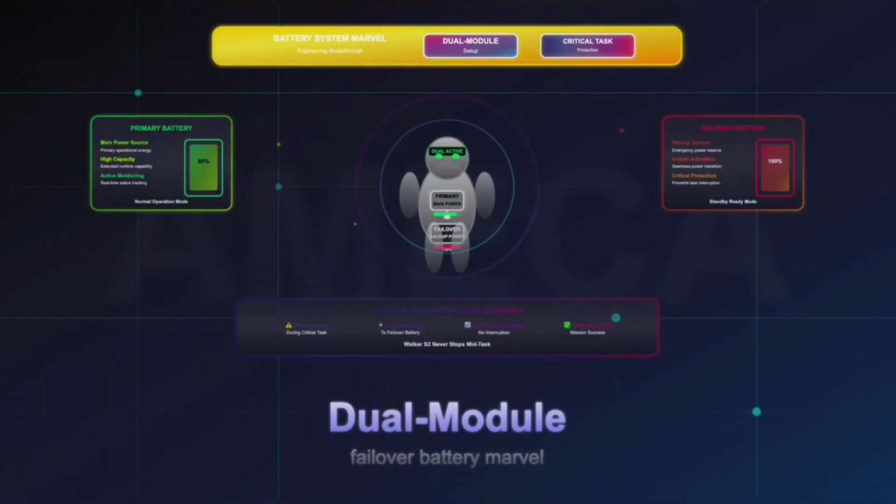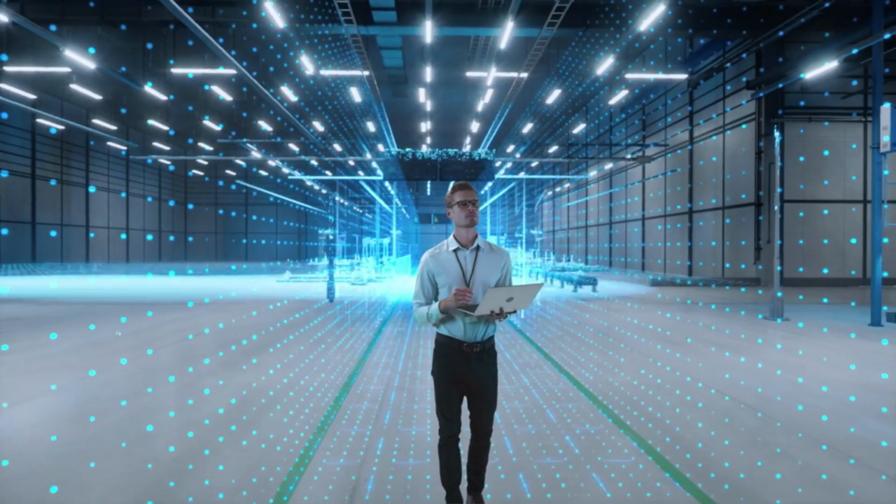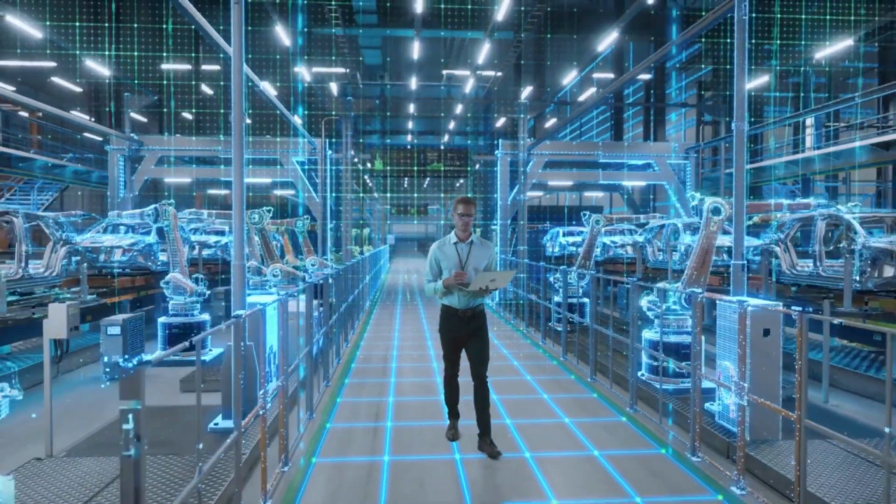The battery system itself is a marvel. It's a dual-module setup. There's a primary and a failover battery. If the main one dies or malfunctions in the middle of a critical task, the Walker S2 seamlessly switches over to the backup without missing a beat. No reboot, no memory loss, nothing.